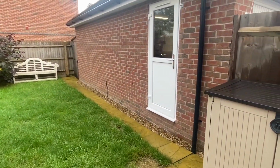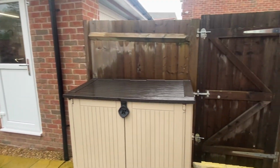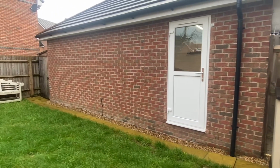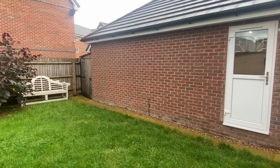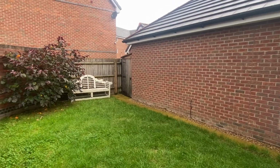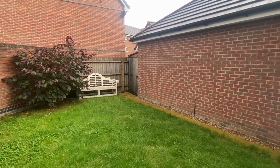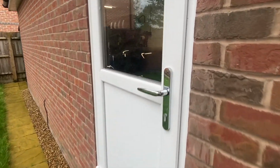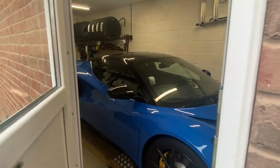There's the garage door. Just going further around here, we've got a side gate that comes from the driveway. And then as I step back, hopefully you can see behind the garage, we've got a garden shed as well. Let's show you the garage. Again, even this door is a UPVC double glazed door.